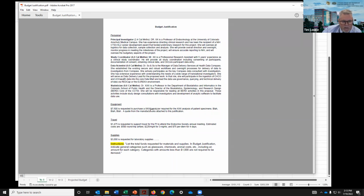We have your equipment. You're going to say how much it costs. You're going to write in there why you need this piece of equipment for this project. And you're going to need to make sure that you attach a quote if you're purchasing equipment and you know in advance. Here's where I talked about the travel. They want to see it spelled out. They don't want to just see $2,000 to attend the endocrine conference. They want to see $1,475 to attend the endocrine conference, and this is how I got to this dollar amount.